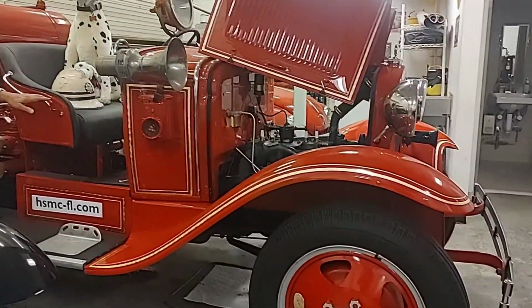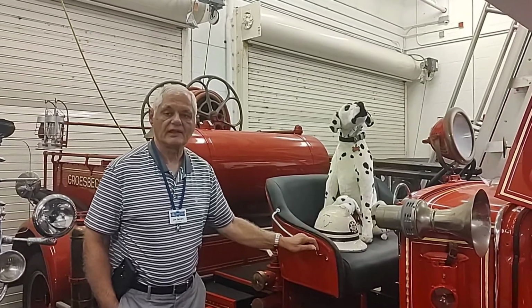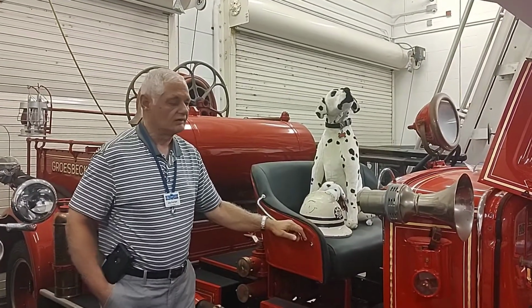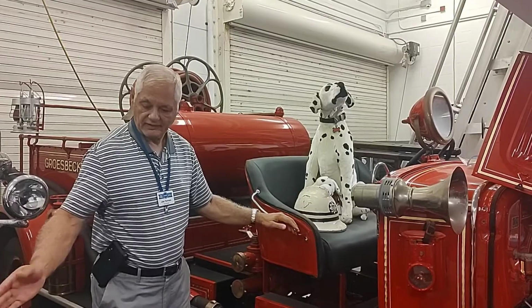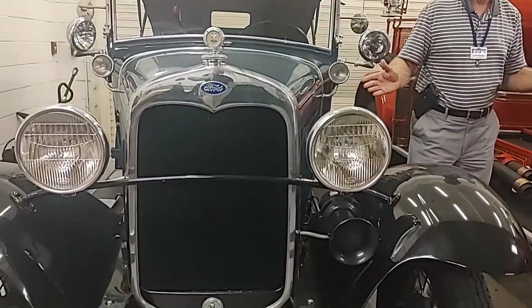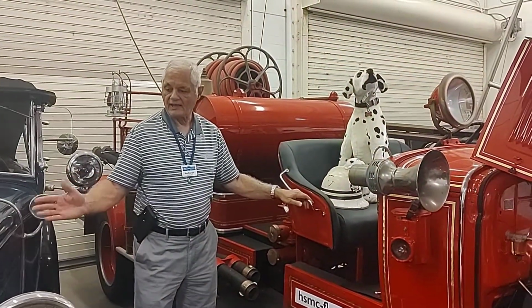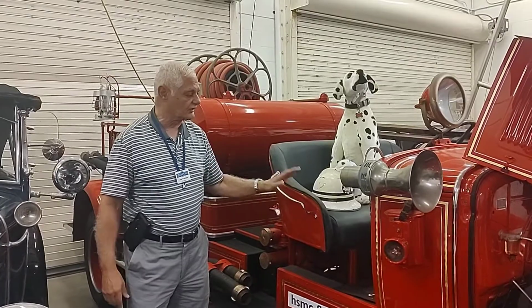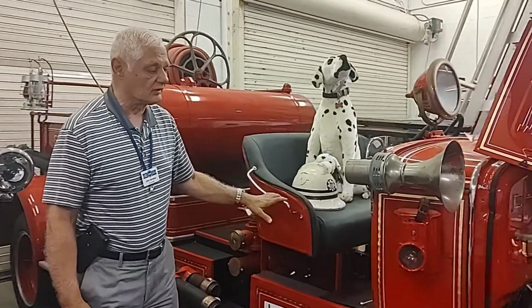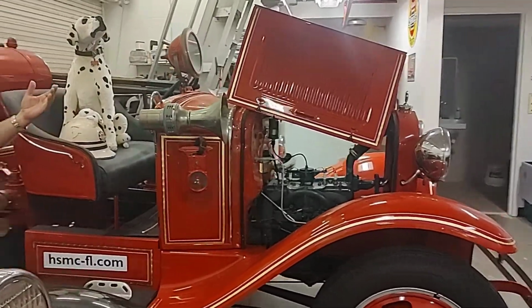This is a 1934 AA fire truck. Double A indicates it's a commercial vehicle. The difference between a double A and an A, and I have an A next to me, same engine. Both of these vehicles have the same engine, but the double A has a 4-speed transmission, and the A has a 3-speed transmission. Also, the double A, being a commercial vehicle, has heavier duty suspension, brakes, and cooling.